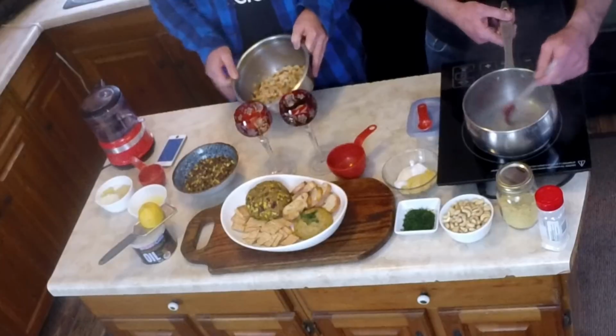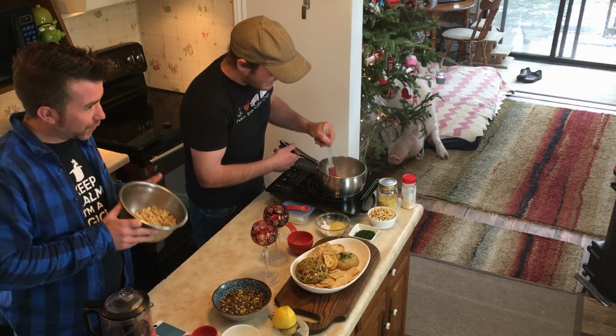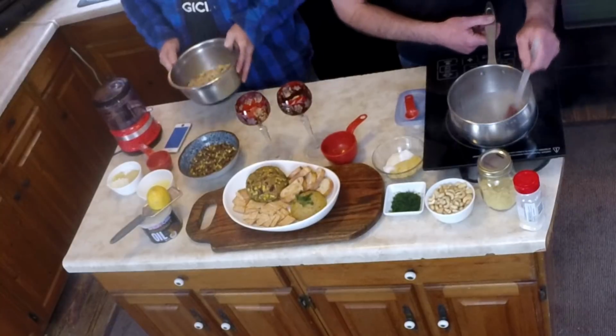Not at all. Last night before I went to bed, I soaked my nuts for this recipe. There's 3 cups of cashews. Now, if you don't have time to soak your nuts overnight, 2 to 4 hours will sometimes work in a pinch. These are totally just raw, unsalted cashews. That's the prep work needed ahead of time.